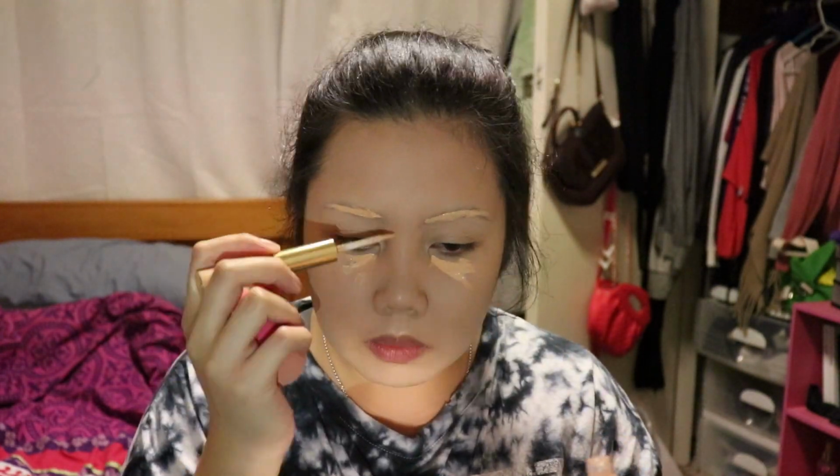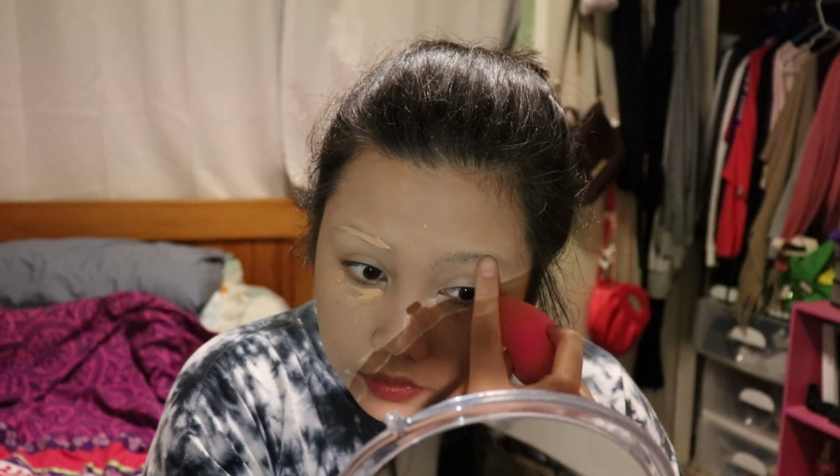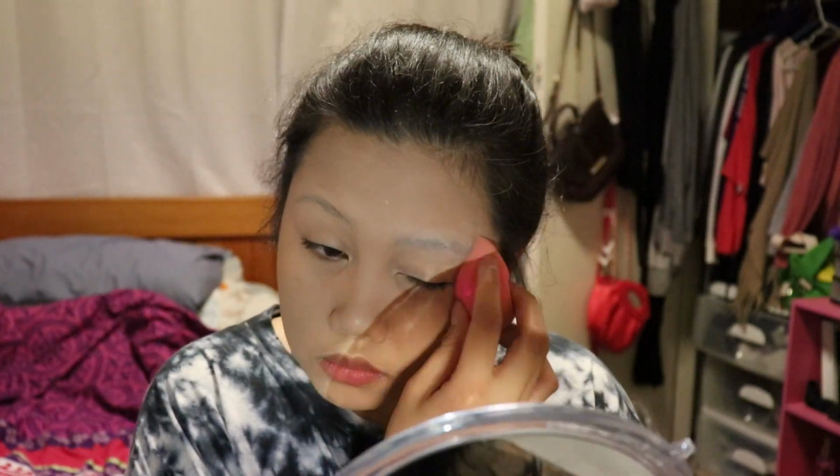Now, I'm gonna use my Estee Lauder correcting, color correcting concealer. What the fudge? It's splitting. Like this eyebrow. Okay lang siya, pero yung kabila, tingnan nyo. Nag-split. Okay, I'll just let that ish settle.